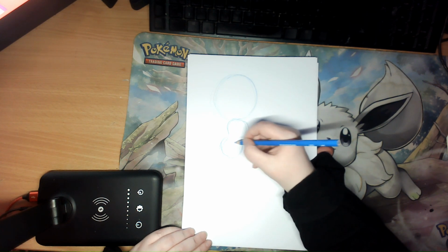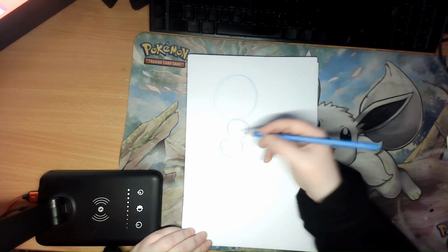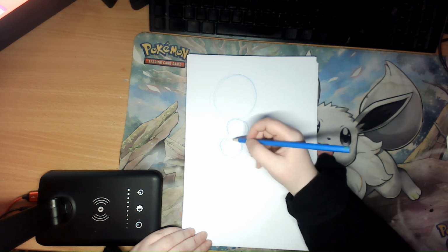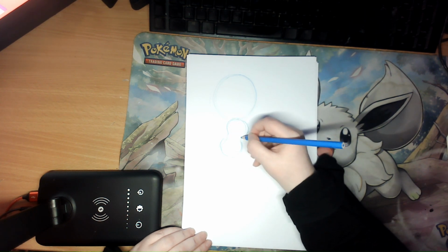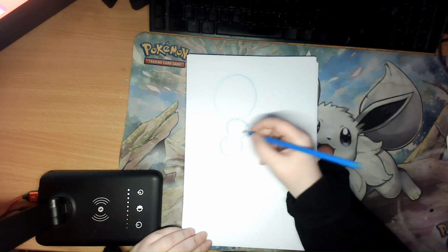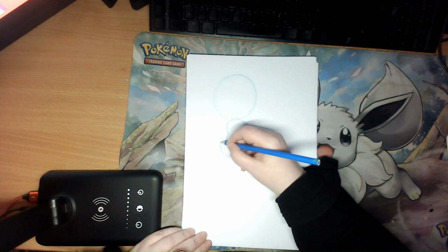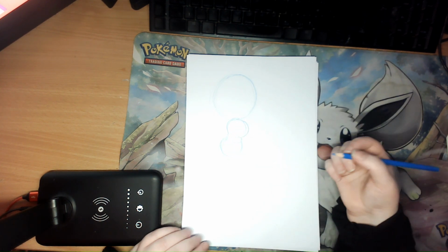This doesn't have to stay here, she has a belt, but any character you can just forget about this little belt area. This is actually the hip line. You can just draw in your hips like this. But obviously my character's got a belt, so I'm going to put her buckle in like that and build from that. So that is the basic body shape.